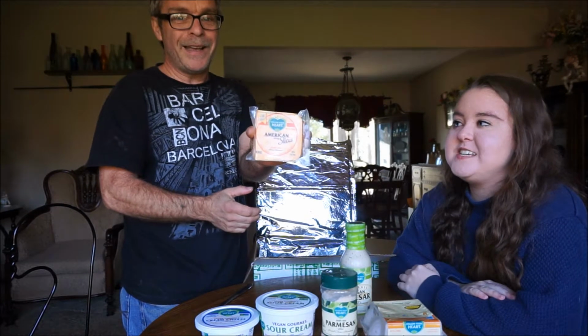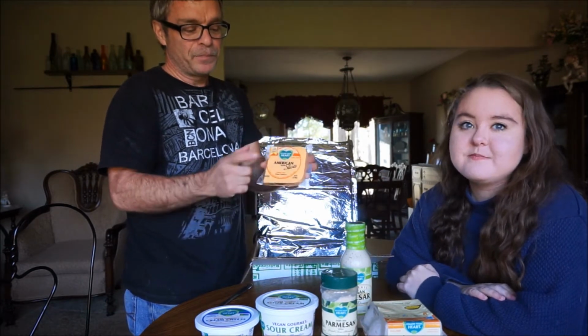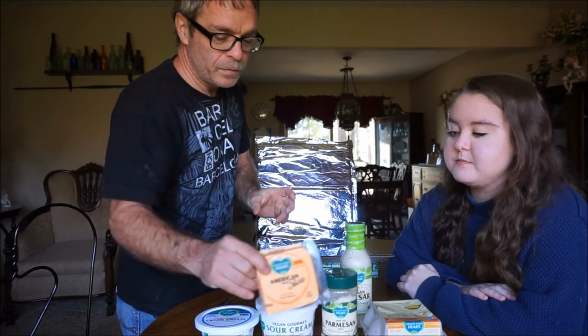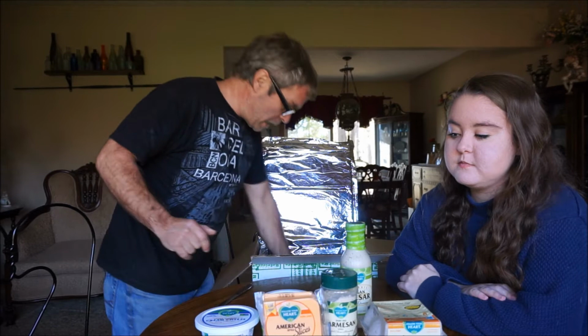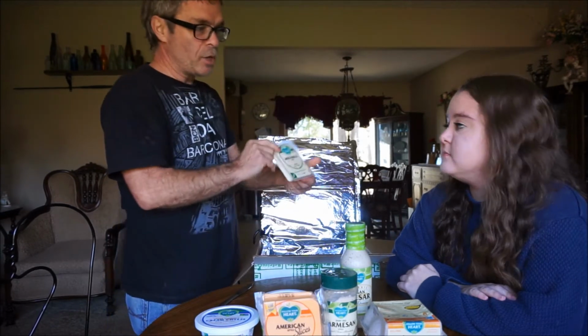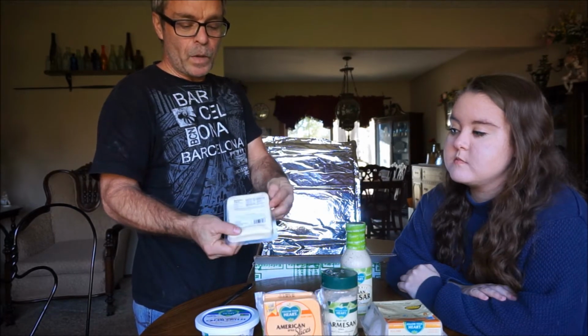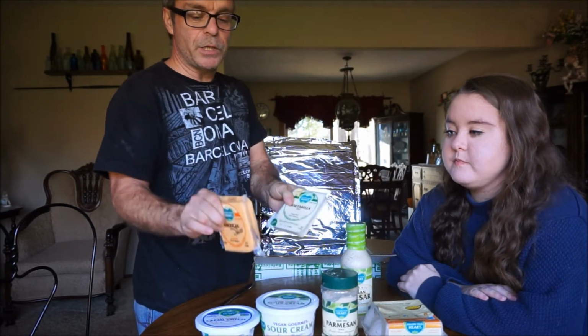Cheese. Vegan cheese? Come on. I thought you couldn't eat cheese if you were vegan. Not true. And more cheese. This is a block cheese. See it? Block. And this is sliced cheese.